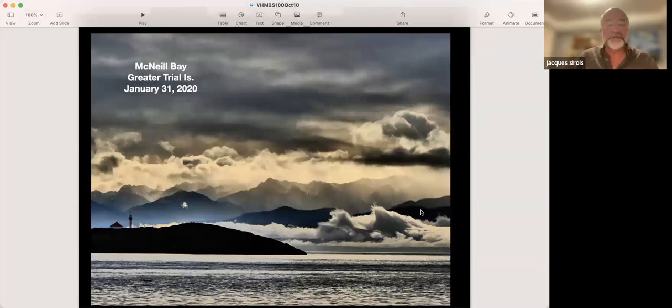Just to show you a few pictures, sometimes it's astoundingly beautiful in Victoria Harbour Bird Sanctuary. This is McNeil Bay with a view of Great Trial Island, January 2020, a break in the rain. This is the kind of scenery we have here. We don't even notice it anymore. It's so much in our face. But we're dealing with a bird sanctuary with a lot of natural beauty. It's just a matter of fact.